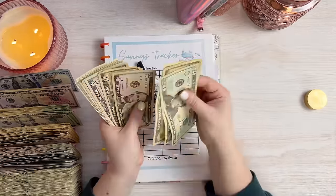All right, let's count up, see what we got. 1, 2, 3, 4, 5, 6, 7, 8, 9, 10, 11, 12, 13, 14, 15, 16, 17, 18, 19, 20. 30. 40. 50. So that's 50. Let's just try to go right for 100, don't you think?